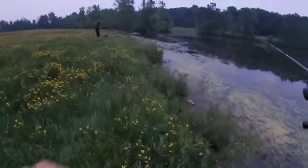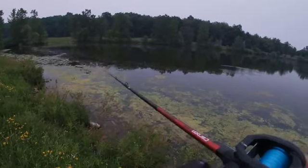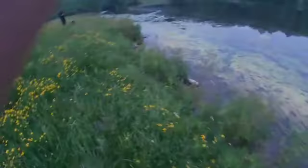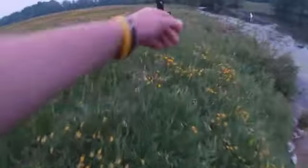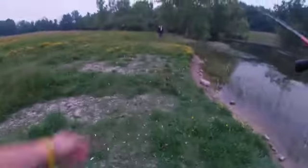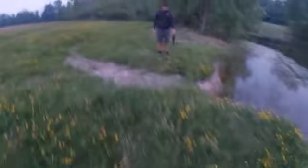Nathan, do you want scale? PB is like 2.5. Yeah, that's probably it. You probably just broke your PB. That's probably like a 3. Hold it up. Actually, wait, let me see. Eh, 2.5. Could be 3. No, that's good. Here, flip it around. It's got a belly. That's probably a 3.